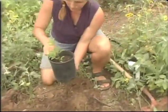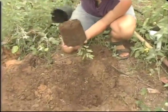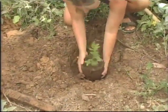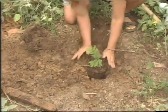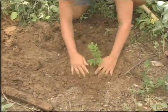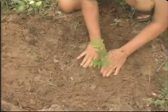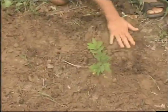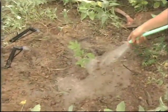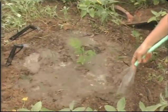Plant the seedling 3/4 of an inch deeper than it was in the pot. Water in well and water weekly. They will grow about a foot a month. In the second year, it comes back as a multi-trunk tree with an amazing amount of leaf matter.